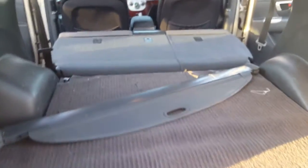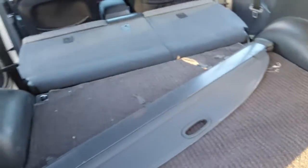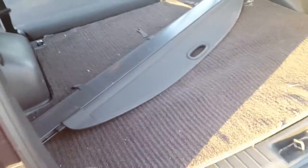So there's all the space in the back. You put this thing across here, goes across from there to there, then you pull it out, and latch it into these things. And what it does is it stops the grubs looking inside your car to see what's in there that they can pinch, because there's nothing in there to pinch because they can't see in there.